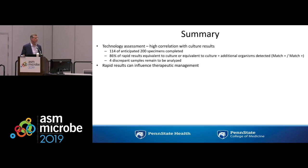Obviously, rapid results can influence therapeutic management. Many of us in this room have learned that through the use of blood culture rapid reporting. So rapid results can help with an aggressive stewardship program and getting patients to the appropriate antimicrobials as soon as possible.